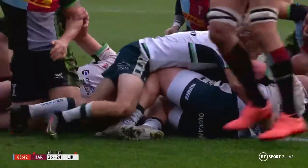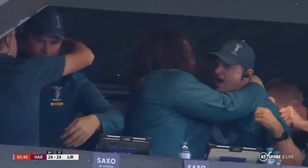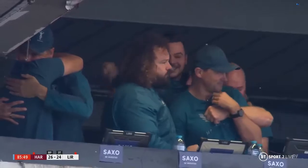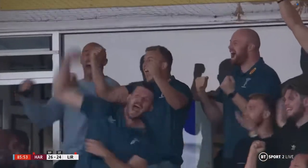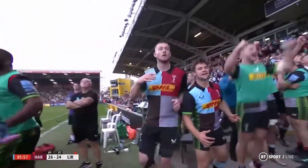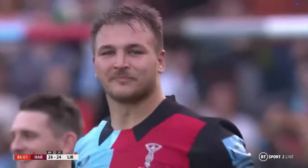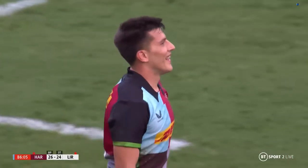But as it turns out, Quins, who have been second best for large parts of this game, that doesn't matter to any of those guys. They've come up with the score at the crucial time. I'm sure the controversy will run and run after the final whistle. The kick sails wide, and the escape artists are at it again.